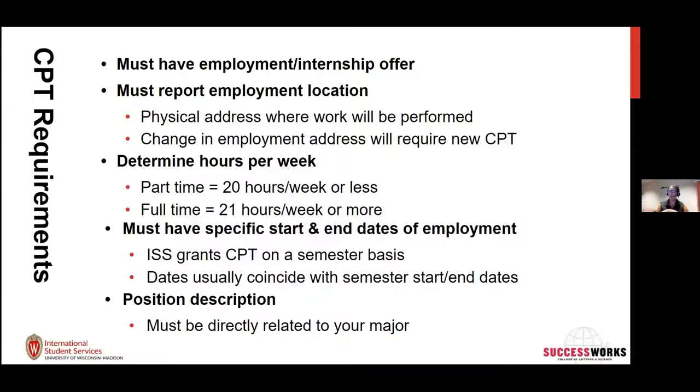So if you are working for the UW Credit Union branch that is on State Street, and then they change you to, I'm making this up, the UW Credit Union branch, which is on Regent Street, you would need to get a new CPT because ISS would need to update that address.